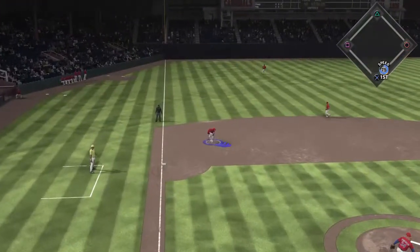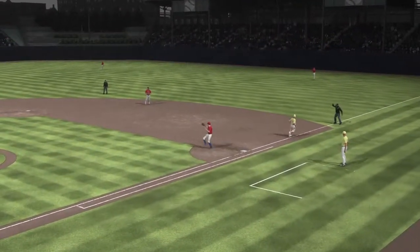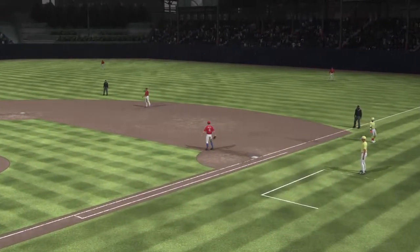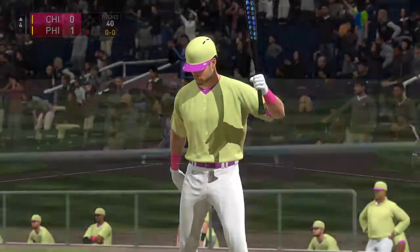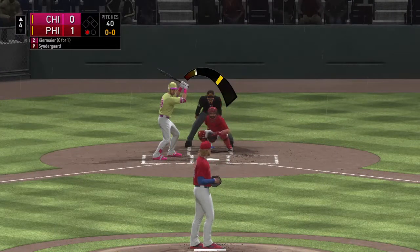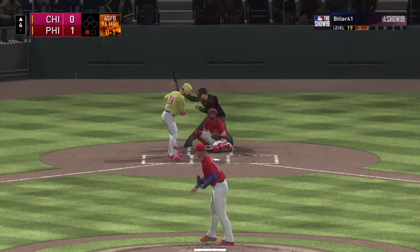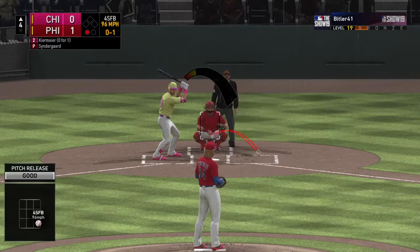Hit to third. Andujar brings it in. Throw to first in time. 1 gone here in the 4th. So the bases are empty with 1 man gone. And that means Kevin Kiermaier will hit next. Fastball on the first pitch, and it's taken for strike 1.